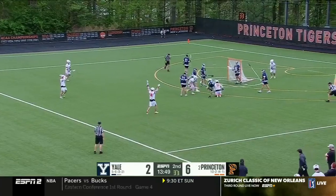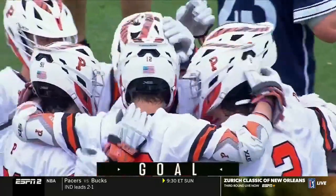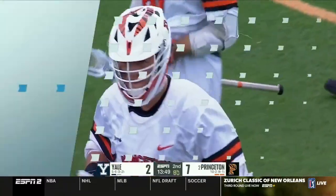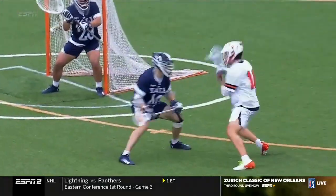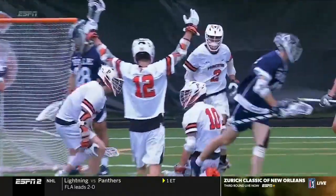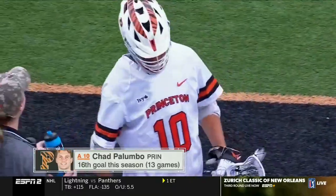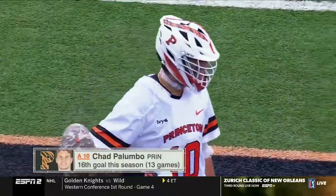Is Chad Palumbo swimming? It's humid, like I mentioned, and the water's just fine. Chad Palumbo swims his way to the Yale cage, stings the upper 90, and the Princeton Tigers continue to roll. Oh my, Mark. Palumbo here, he's getting busy. Underneath that little swim move, his awareness to feel that pressure coming and to quickly swim and then drop his hands and put that ball high. That is a big-time shot out of Chad Palumbo, showing his deception, his awareness, and his overall skill set.